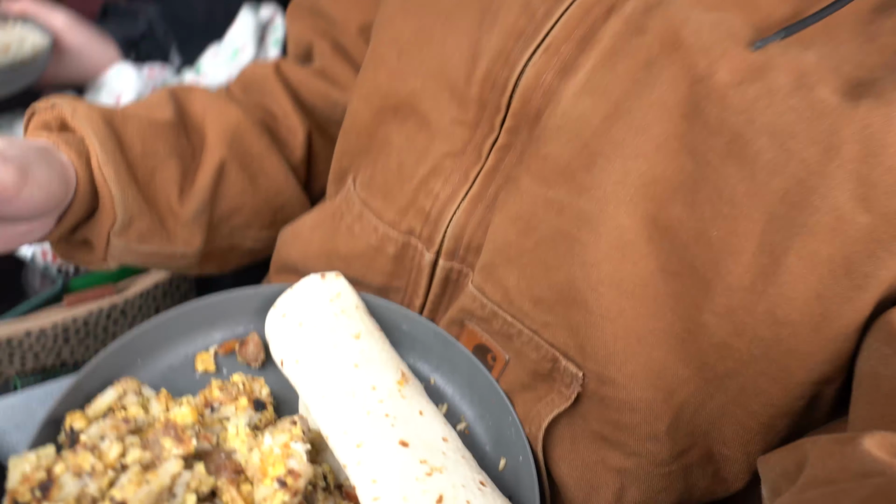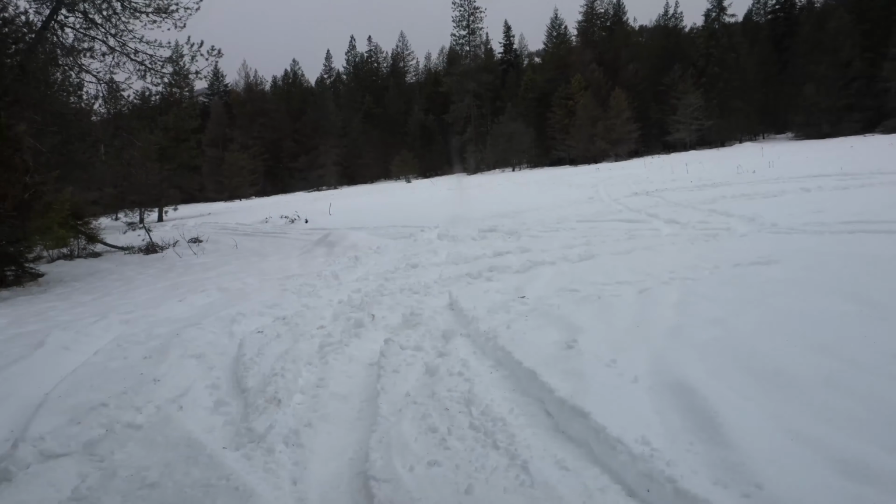Alright guys, so we got our food. Time to eat and then clean up. Getting warm in the truck.